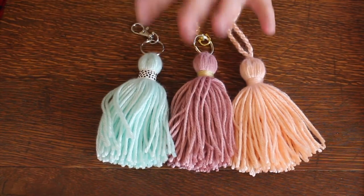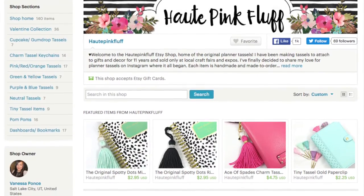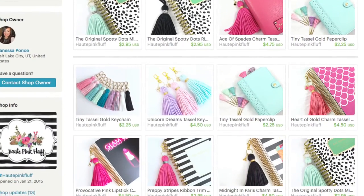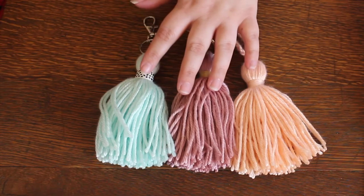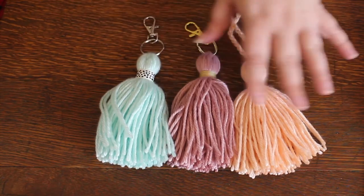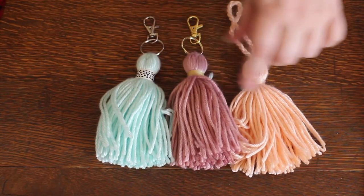I use them as keychains. I clip them to my bags. I love, love, love her tassels. And her tassels are, I think, between $3 to $4 a piece. So they're very reasonable. And sometimes she has sales. I ordered these on like a Friday night and I had them early that next week. So she shipped them super fast. I love these. So thanks, Vanessa, for making awesome planner tassels. I just think they're so cute.